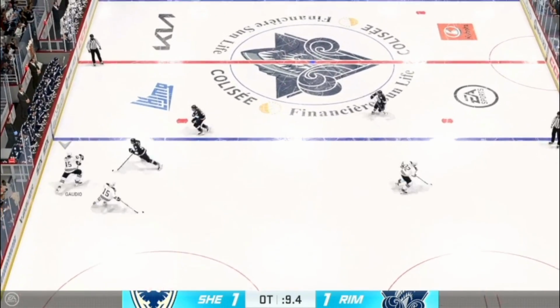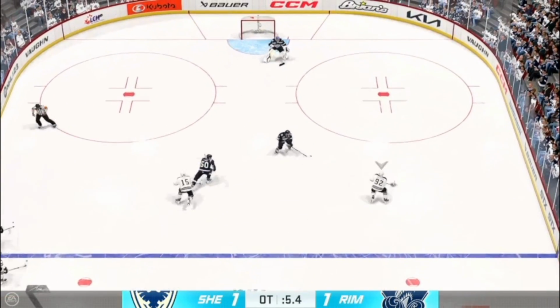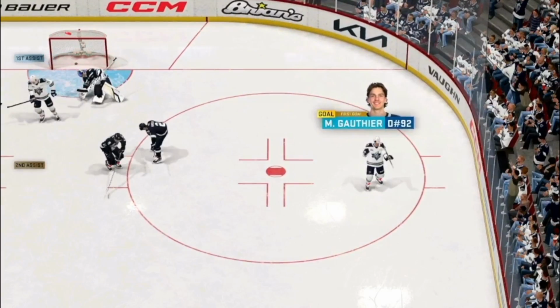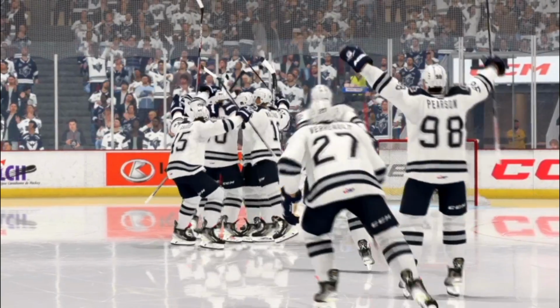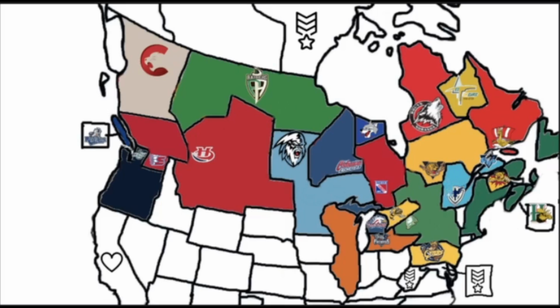10 seconds remaining in overtime. Here's Gaggio. Got hit. Gill for Gauthier. 5 seconds remaining. Gauthier in the right side. And he scores! The Oceanic will defeat the Phoenix in overtime. And they will move on. And Rimouski will add Joshua Waugh to their lineup. And the Phoenix will be erased from the map.